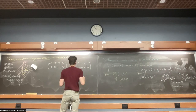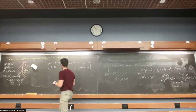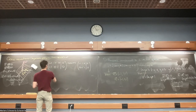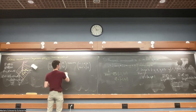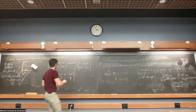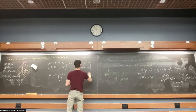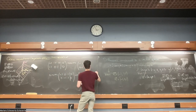And again, this is an overkill. It's highly unnecessary to do it this way, but it's just to illustrate the point. So then you can do row 2 plus row 3 to reduce this matrix. And now this is row reduced, right? And this tells you what? That minus x plus z equals 0 and minus y plus z equals 0. And so z equals x, and z equals y, so the solution is x equals y equals c.